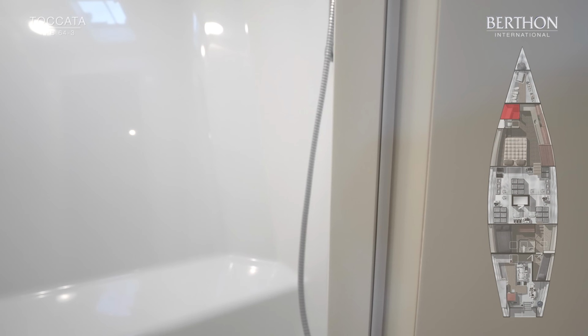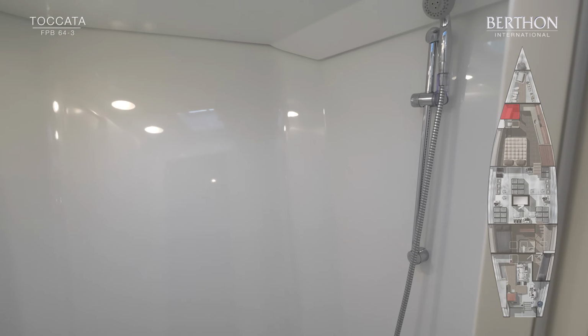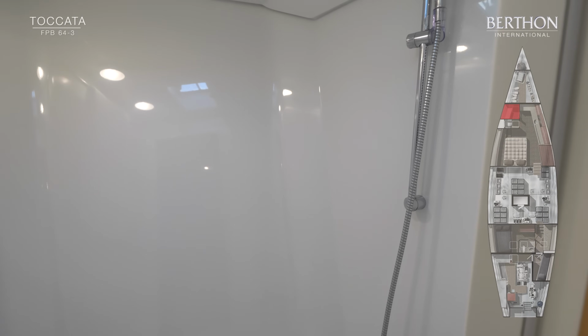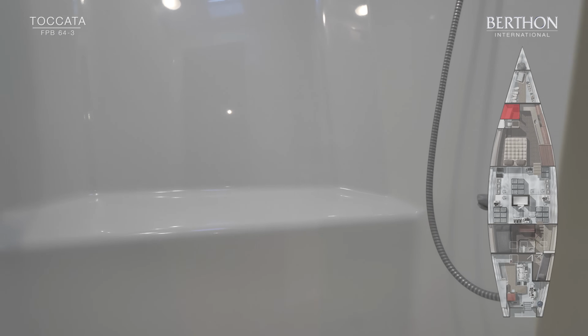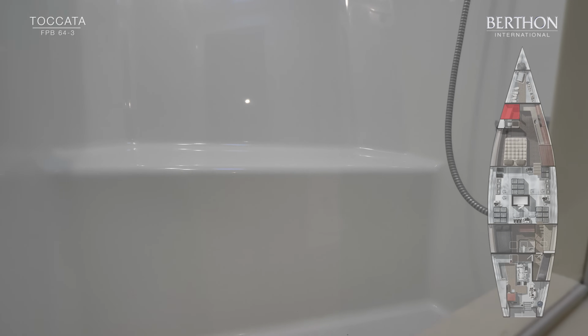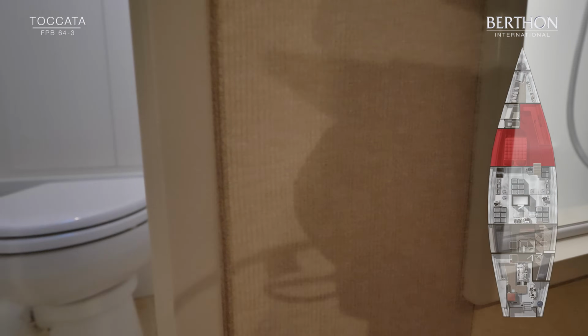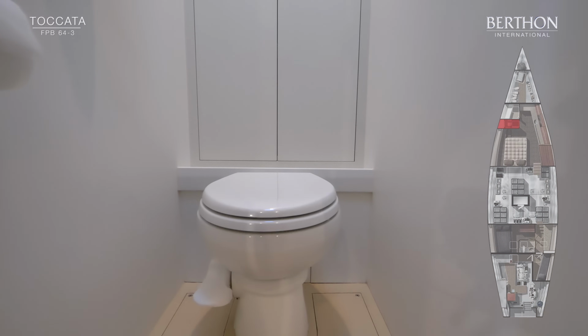We have a shower, separated shower, which can be a small sitz bath. Look how immaculate and shiny it is. The whole boat is absolutely gleaming. She's looking really well. And then you've got the heads compartment next door.